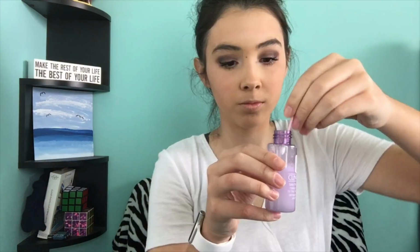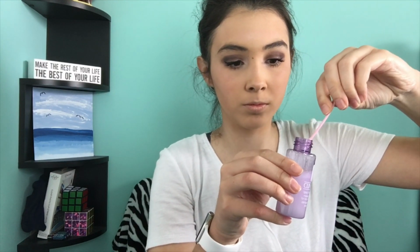I'm going in with the Clinique Take the Day Off Makeup Remover to dab off any mascara marks I may have or any eyeliner smudges I may have on my eyelids.